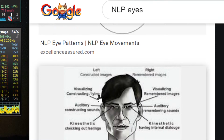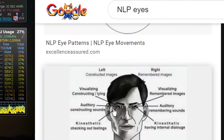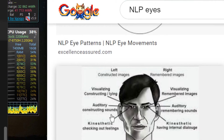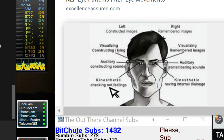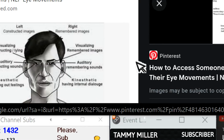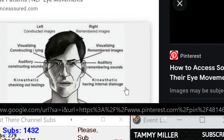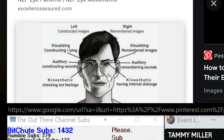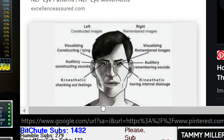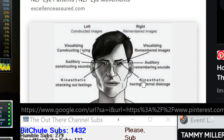Visualizing, constructing lines. Alright, audio is in the middle. And kinesthetic, checking out feelings. Okay, so he's looking at his feelings. Have an internal dialogue. So that's looking down to the right. But what's looking down straight then? That's got to be internal. Orderly remembering images.